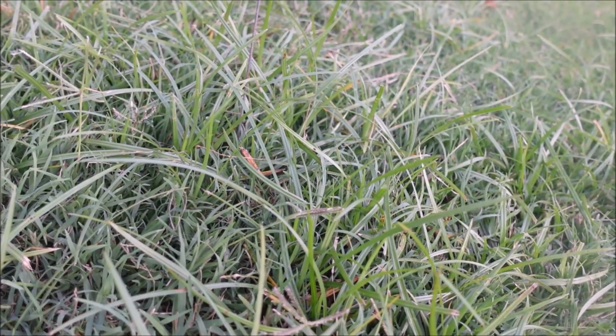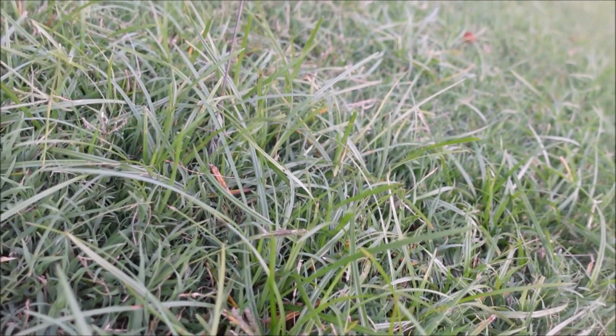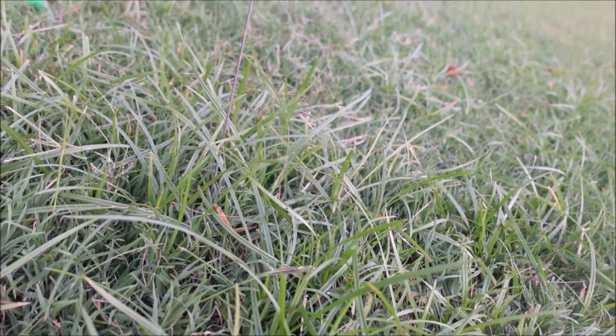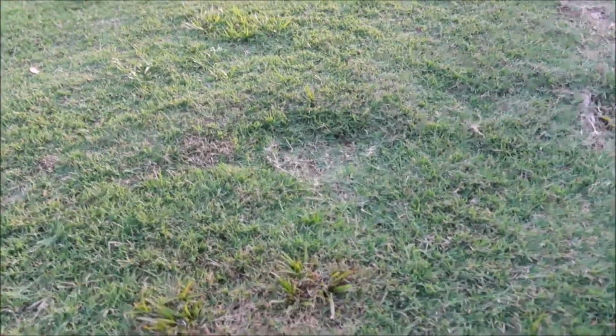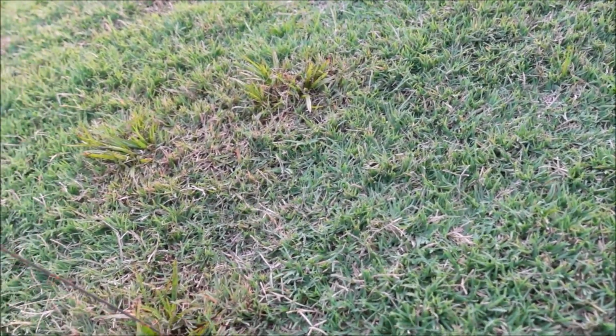Again, if I mowed it right now, would these stop growing and not come back for a while? I'm not sure. We're gonna give a little bit more time and see what happens on the next update. What about the Kalinga? Are the results much different? Well, let's see what we got here on the first flag, Blindside.